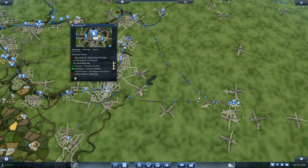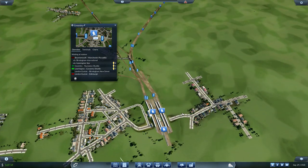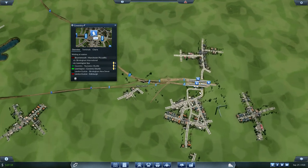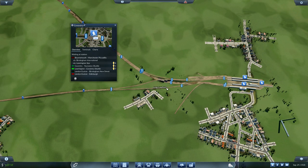We're going to start with a new service. Technically, it's an interesting one. It's the London Euston to Birmingham New Street service. Only stops at Rugby one way. It doesn't have many stops. It's London Euston to Watford, Coventry, Birmingham International and Birmingham New Street one way. And the opposite way, it stops at Rugby instead of Watford Junction.